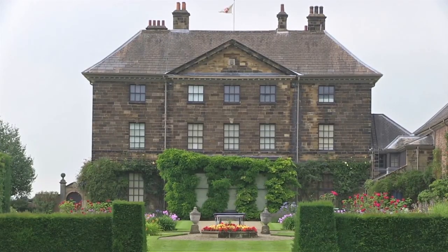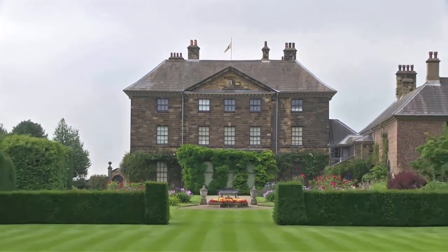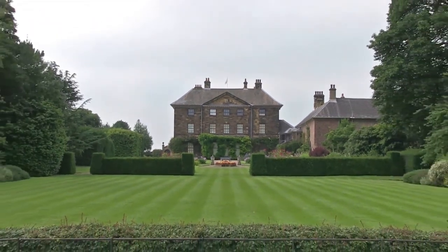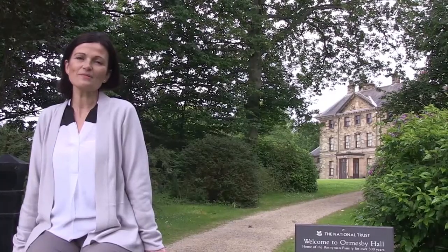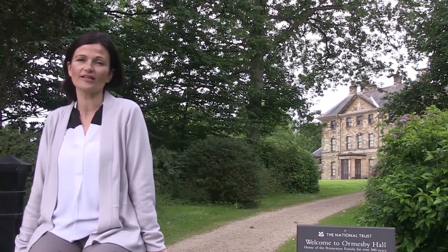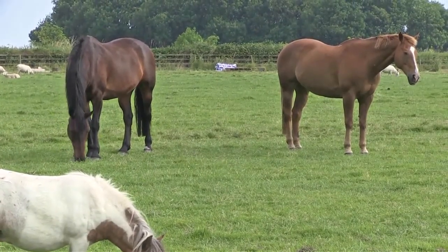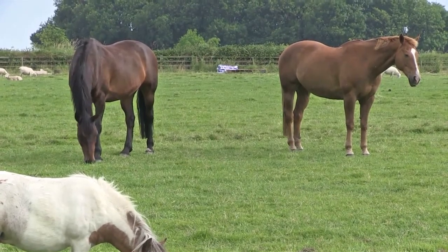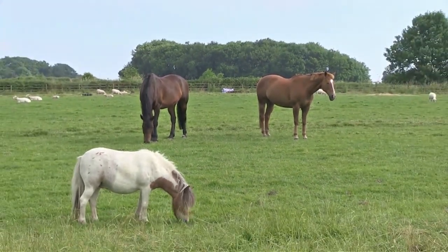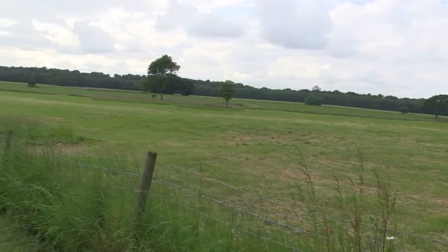On the other side of the town, the Penniman family had begun to acquire land in the 1600s, but it wasn't until the mid-18th century that they built Ormsby Hall, a Palladian mansion. It remained in the Penniman family until 1983, when it was taken over by the National Trust. Both the main house and the stable block are Grade 1 listed buildings, but it's not until you visit the hall that you find a huge expanse of open space so close to the centre of the town.